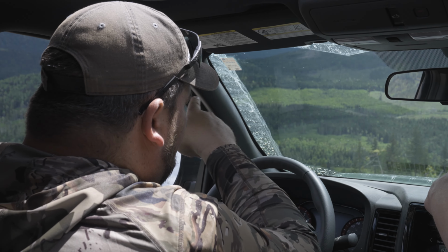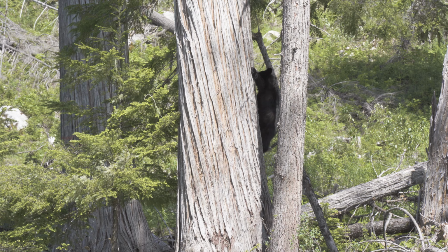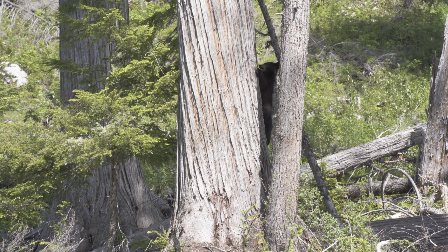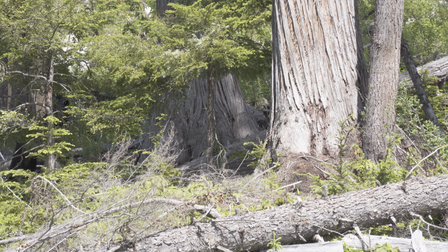See where it goes up to there. So that's the first mom and cub we've seen, out of all the bears we've seen. But that's good. Okay, cool. We have seen some bear sign up here. Now we're just on the other side of the river, so we're gonna keep on cruising this way, see if we can see something else.